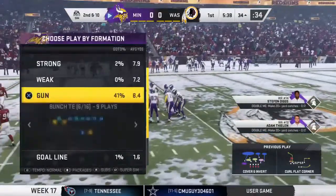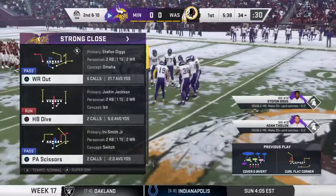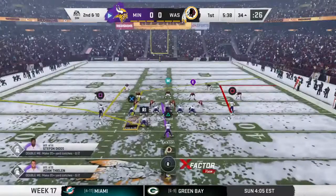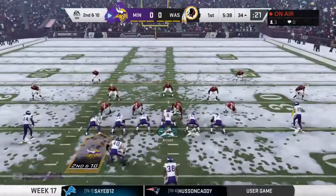And now a throw on first down there, but it's incomplete. The positioning here is key. As a defensive back, you're taught 99% of the time, make a play on the football. But in this case, making a play on the man made all the difference. That's what forced the incompletion.